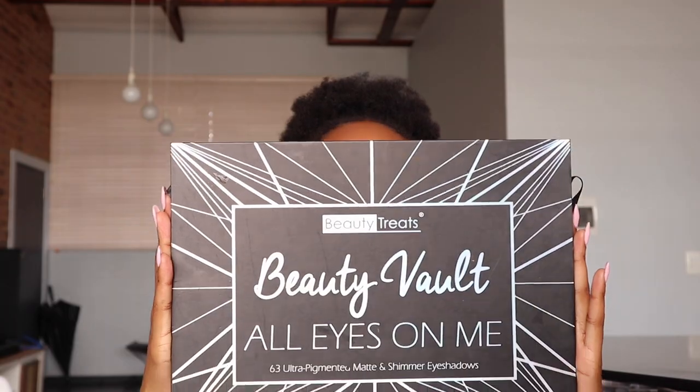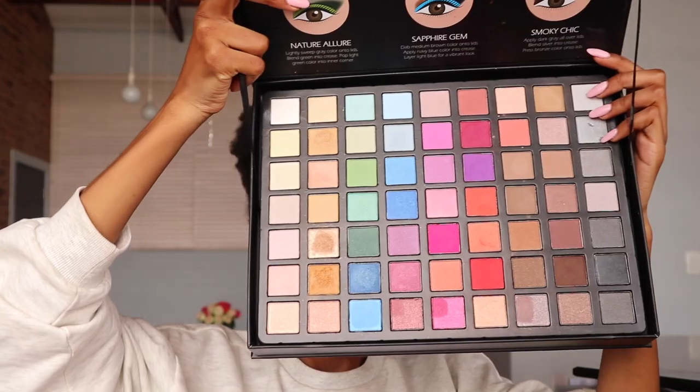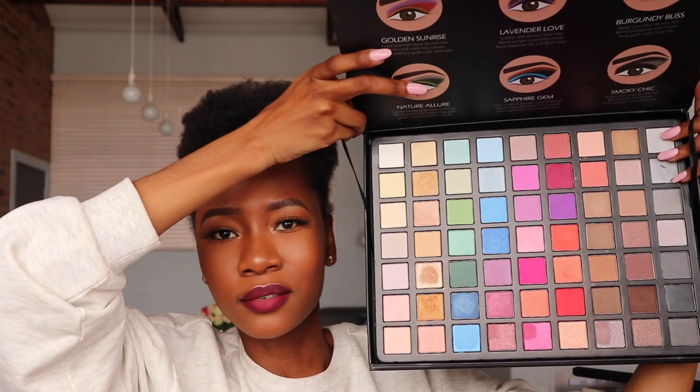I forgot to add this palette. This is also one of my favorite palettes. There are 63 shades in this palette. Super cute, you know, the vibes, it's okay. I got this from Dischem as well. Adding to that, I have my lashes.